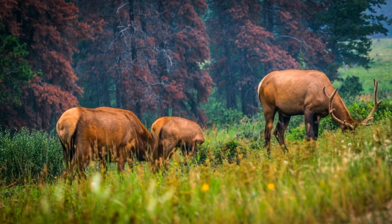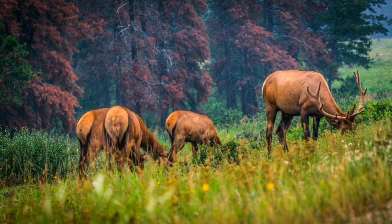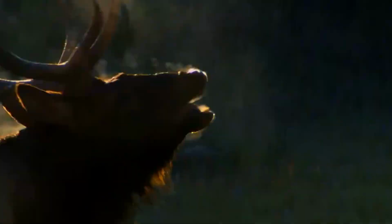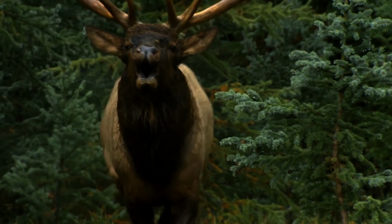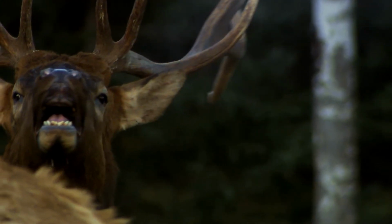In the autumn, the elk enter mating season. Males engage in primal battles, using their antlers to defend their territory and secure a mate. Their haunting calls echo through the canyon, signaling dominance. But how do these mating rituals tie into the survival of the species? How do predators, like the mountain lions, capitalize on this vulnerable time?